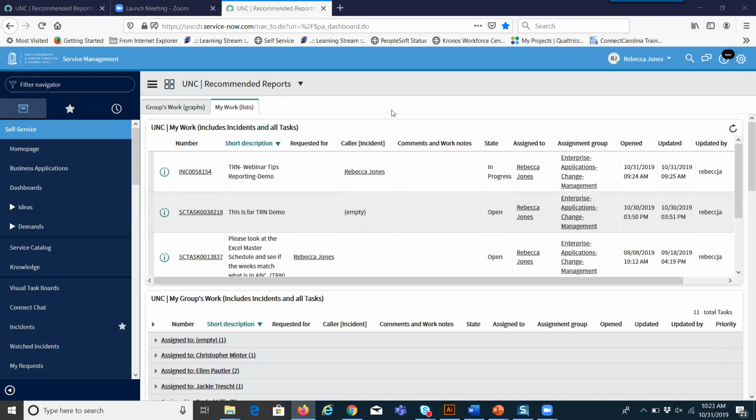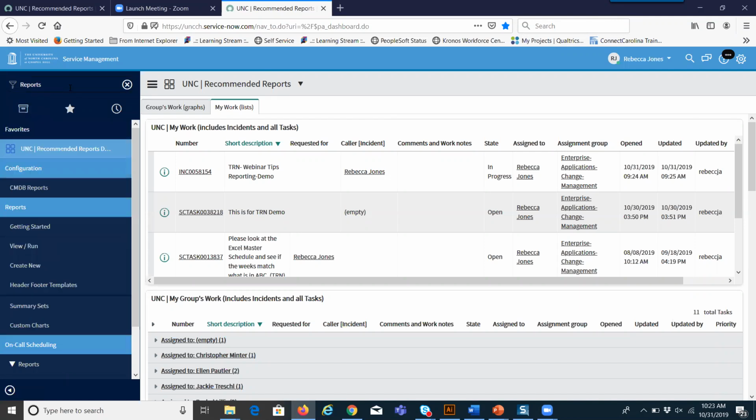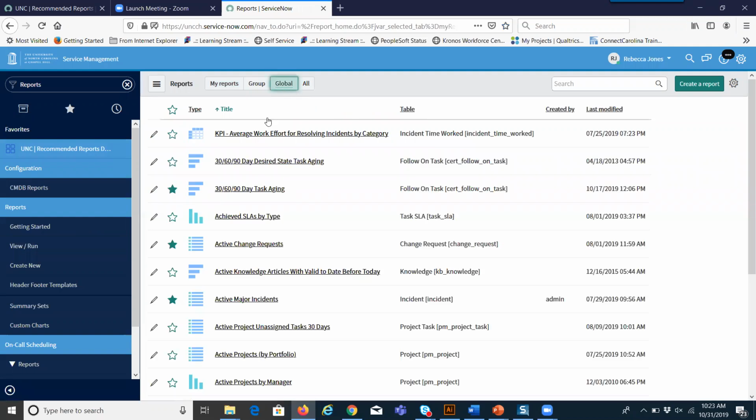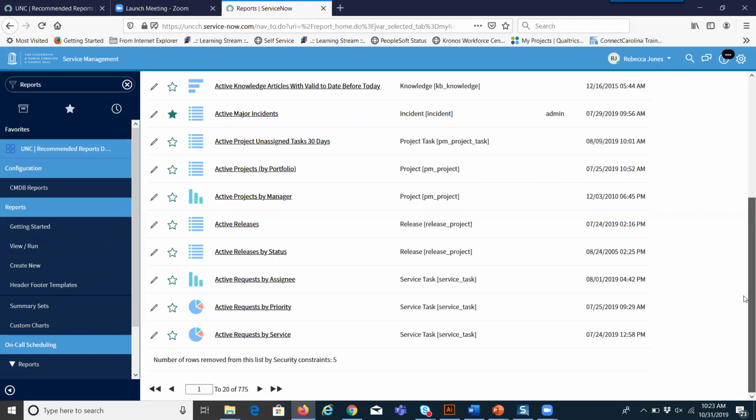So here we go. This is how you can add reports to a dashboard. In your filter navigator, type in reports. You have some options come up here on your left. If you click view run, now you're on the reports page. Go to global. As you can see, there's a bunch of reports here, but today we're specifically looking for those new UNC reports.